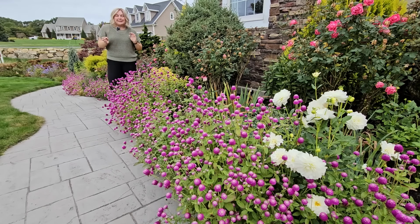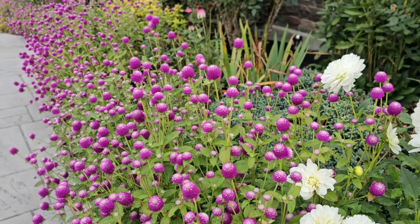These will start blooming later, I feel like later in the summer, so somewhere around July. And we are now in the last weekend of September, and look at them. And these will go for probably almost another month until we get our first hard frost. These are stunning, and they have a really unique bloom shape as well.